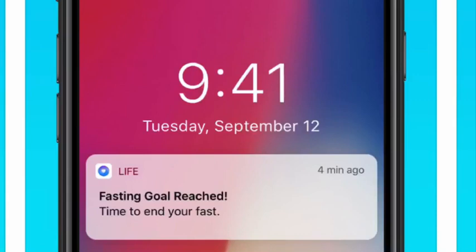Now, in the previous screen that we saw, it does give you a time estimate based on what hour goal you've chosen, as to what time you'll be able to eat based on what you've entered for your goals. So, if you pick 23 hours, it may say, okay, your fast will be over at 5:30, or whatever time it ends up working out to.